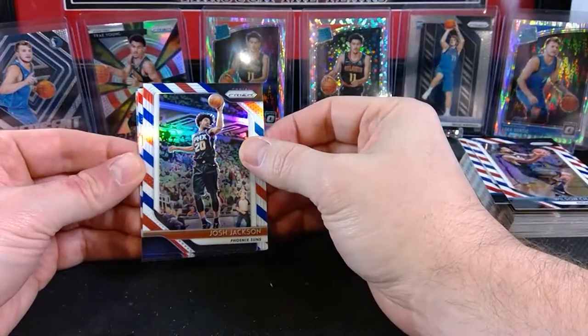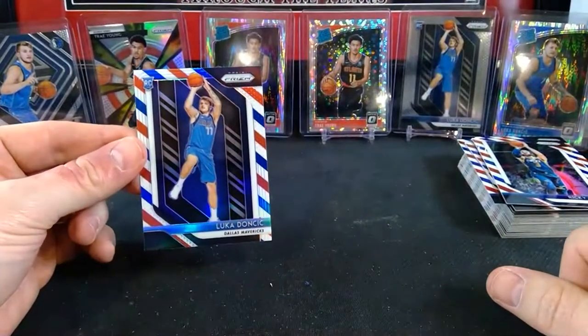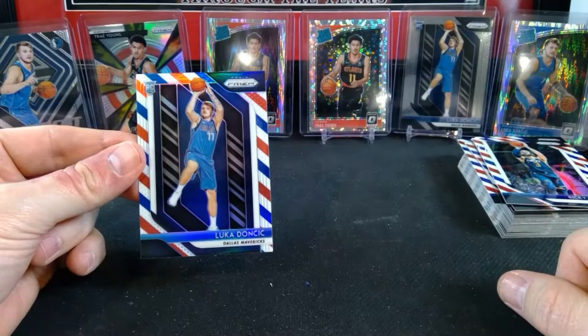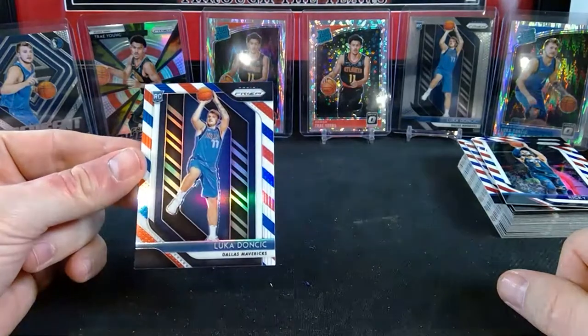Josh Jackson. Ricky Rubio. Boom! Nice hit, Martin! There you go. There you go. Man, last pack, last card.